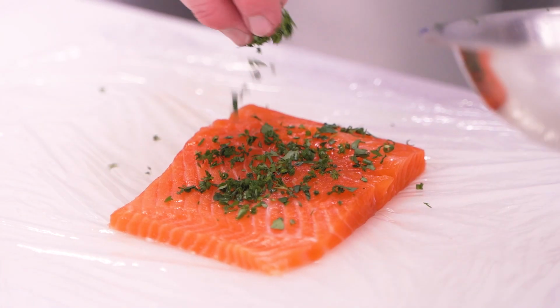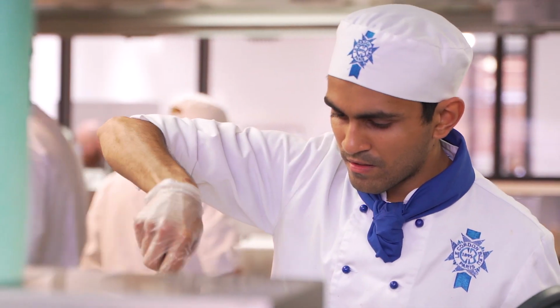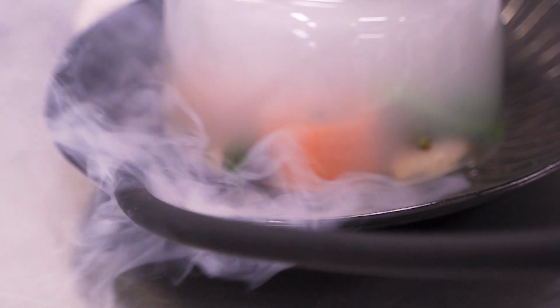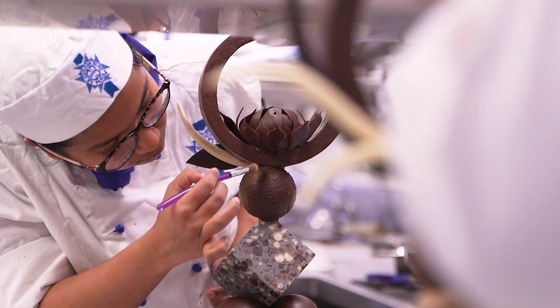When you get back into the kitchen, you're going to be learning modernist cuisine techniques where you'll be utilising sous vide bath cookery, low temperature, cold smoking, all these sorts of techniques which are utilised in the kitchens these days.